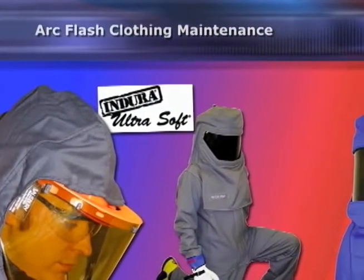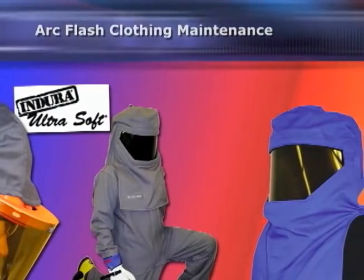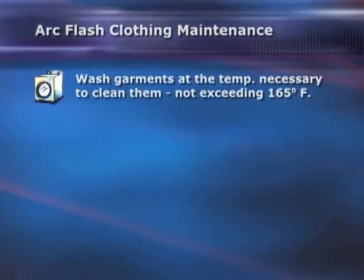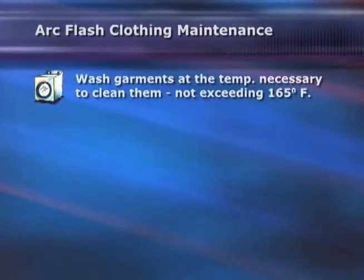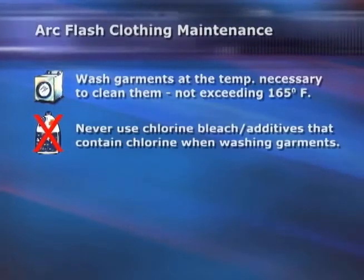It's important that arc flash clothing be properly maintained to ensure its reliability and long service life. Here are some of the basic care requirements you should follow. Wash garments at the temperature necessary to clean them, not exceeding 165 degrees Fahrenheit. Never use chlorine bleach or additives that contain chlorine when washing the garments.